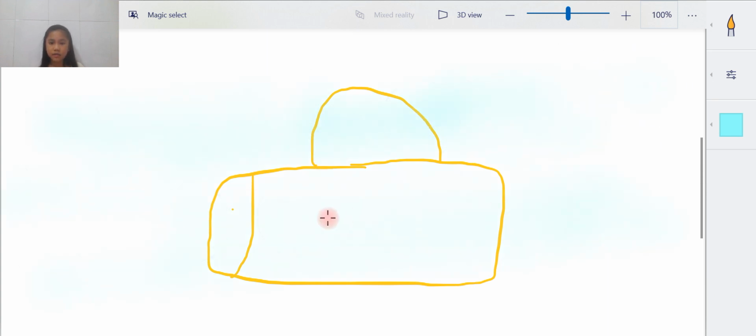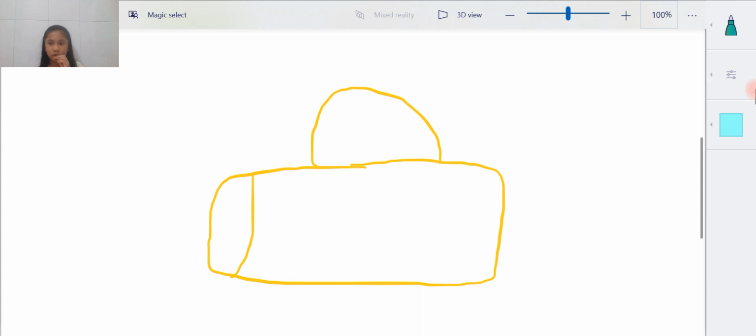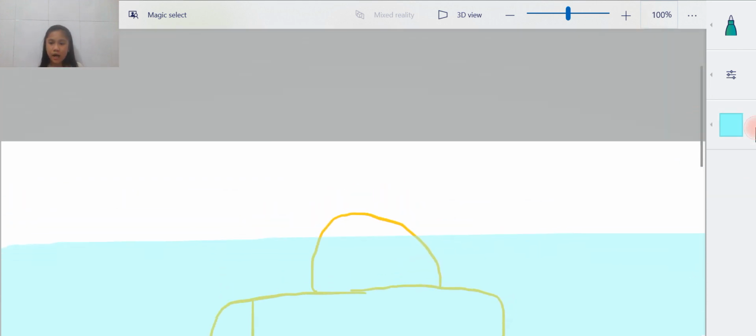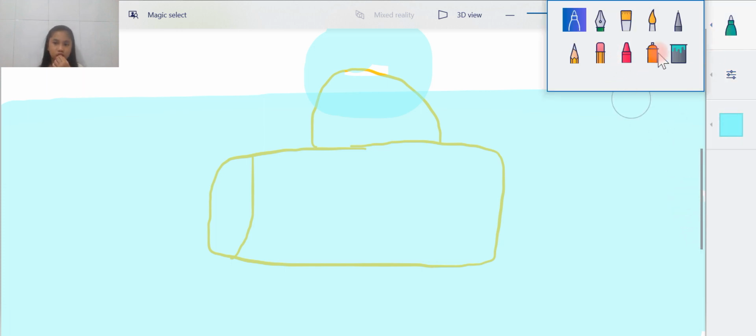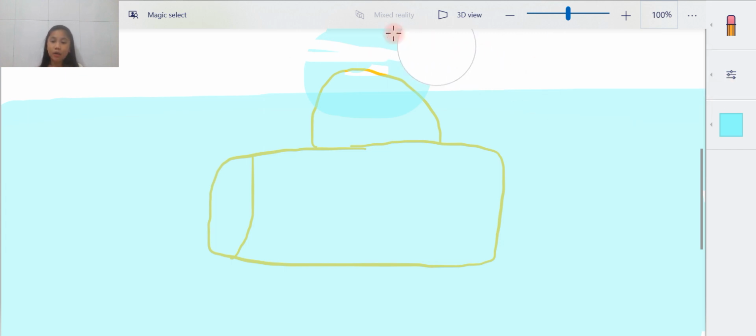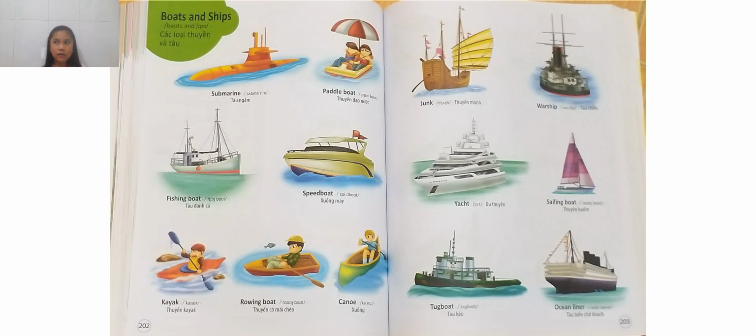It has covered this up like this. This is the upper surface. You can see that this transportation is not up on here, this part here. No, it's not like that. Nearly its whole body is inside the water. So that is a submarine. And we usually use that for people that want to describe animals or things around.